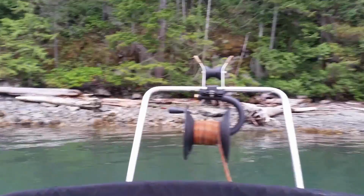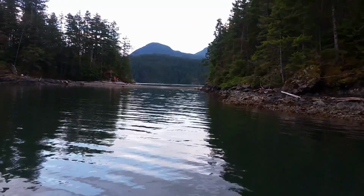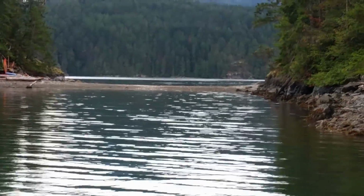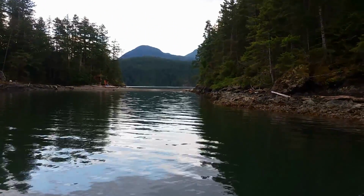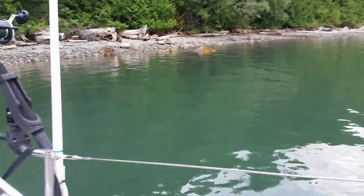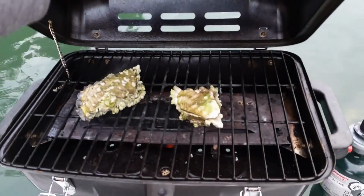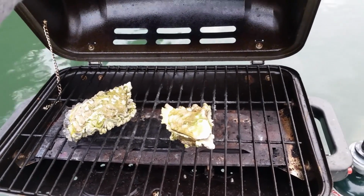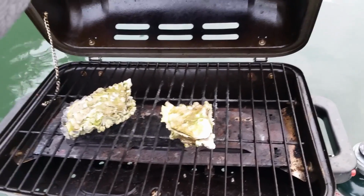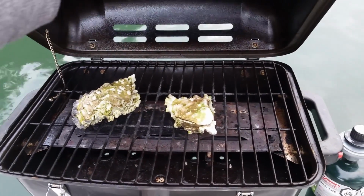But I took Paige in on this little beach, and there were so many oysters, it was crazy. So again, living like the locals, we got lots of tips on how to cook oysters. I'm not really a fan of them raw. So they said to put them on here until they pop open, and then to add some butter and garlic. So we'll see how that works out.